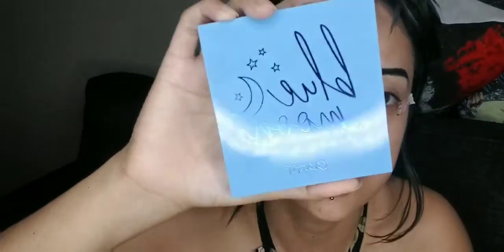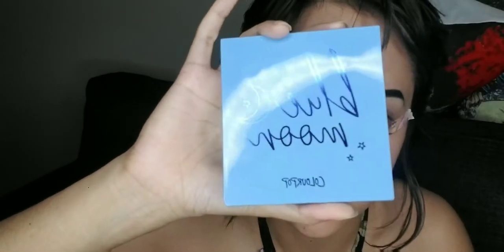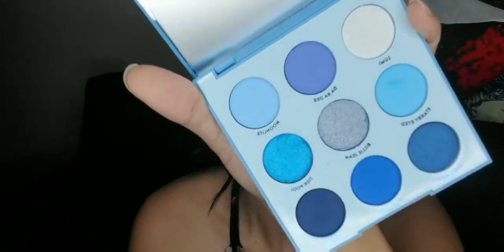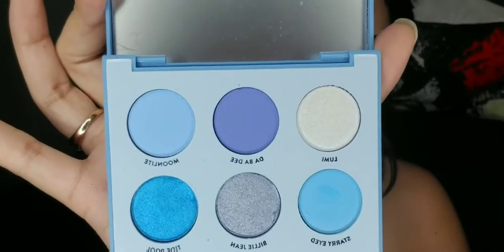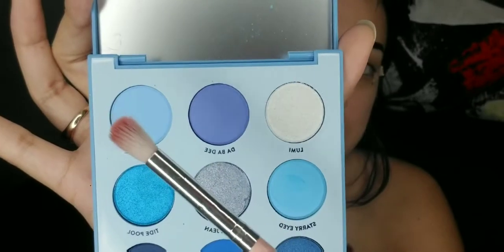Today I'm going to be getting into the Blue Moon Color Pop Cosmetics eyeshadow palette. And they got some really cute blues in here. The first color I want to go ahead and dip into is this color right here, Moonlight. And then I'm just going to dab that right above the lid. Actually a really pretty blue.